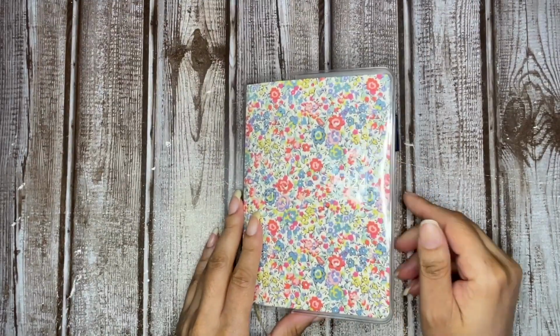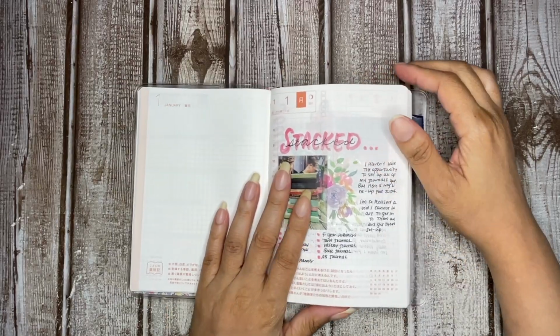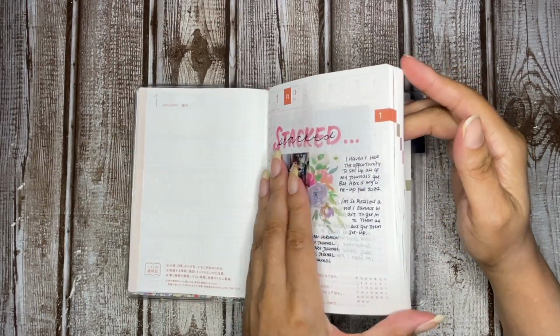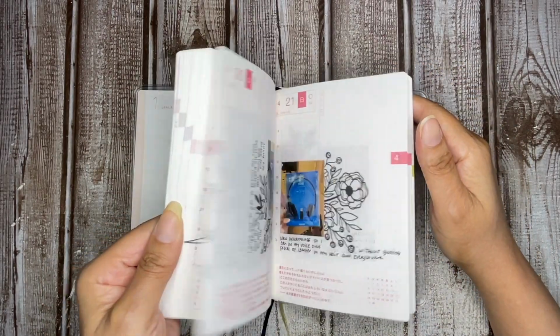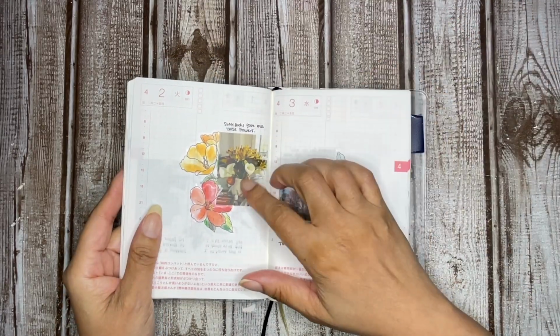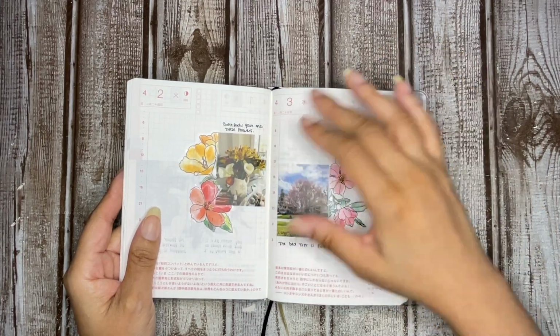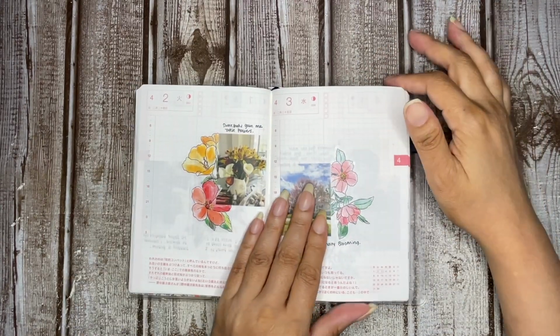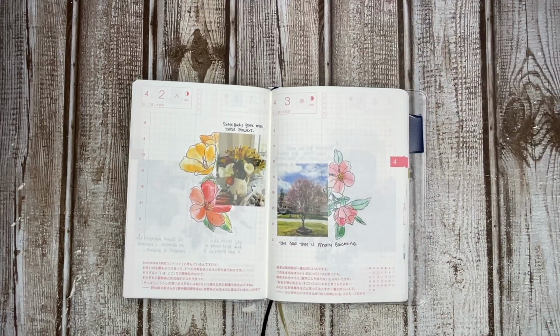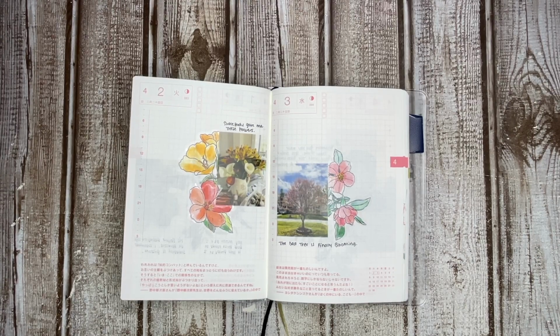Another one I will be continuing is my photo-a-day journal. I love this, honestly. I really do love this so much. I've been basically printing out my photo-a-day on clear matte sticker paper and just kind of decorating around it and putting a little blurb here or whatever. I think next year I may just change up how I'm printing my pictures. I may use a different sticker paper or something like that.